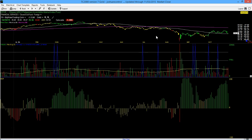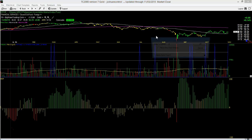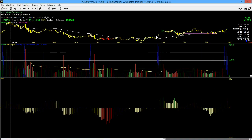35.78 is the first sell stop, and 35.07 is the final sell stop. Don't want to pay more than 36.37. If it's gapping up in the morning, sure, 2.5% limit order on this one. But for the other stocks, because of the risk involved, VA, if it gaps above 37.95, I'm not chasing it.